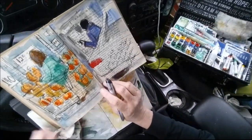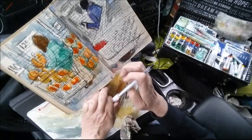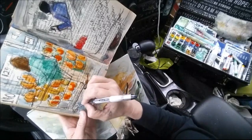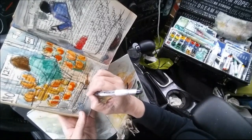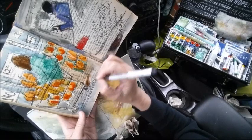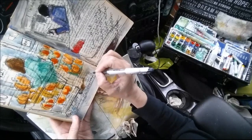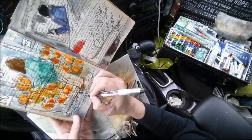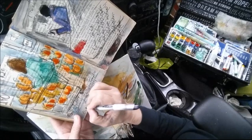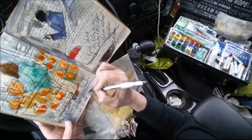Okay, I'm sure lots happened that I missed, but I was working on this page, and this page is very wet. I'm going to write on it down here, choosing Halloween. I'm going to put lady here. Pumpkins. At the grocery in October 28th, 2015. I'm going to sign it.